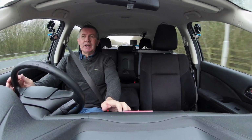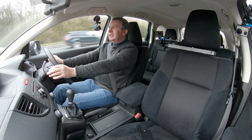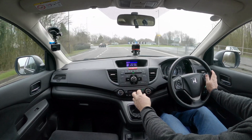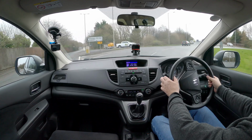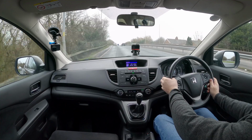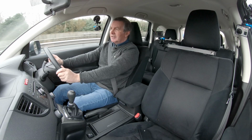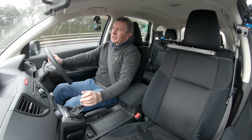So, testament to Hondas, really. They are very, very reliable cars, well designed. And a couple of years ago, Honda were kind enough to lend me a couple of cars to test out, and one of them was the new CR-V, which was fantastic, very, very economical too, and that's what you get with Hondas. There's just nothing to fault them with. Nice gearbox, nice handling.